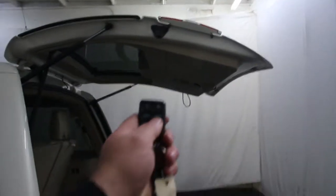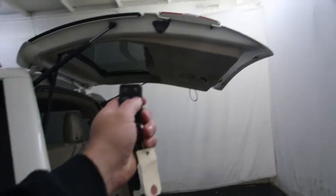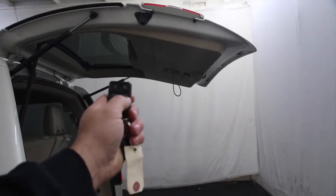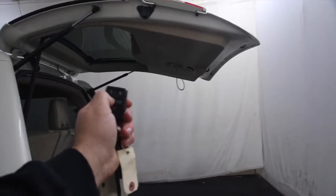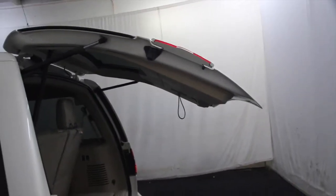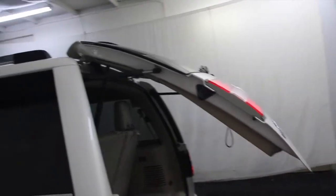There's no hail damage or dings up here. This has the chrome luggage rack. Once again, power tailgate from the remote itself. You just push the button here and it'll open it or it'll close it, which is a really, really nice feature.